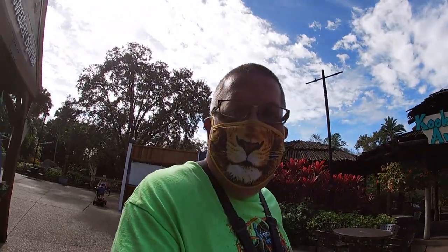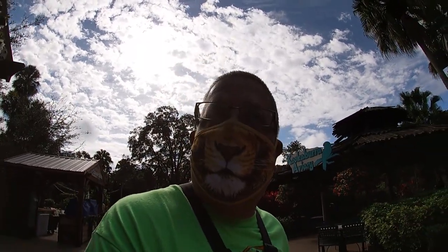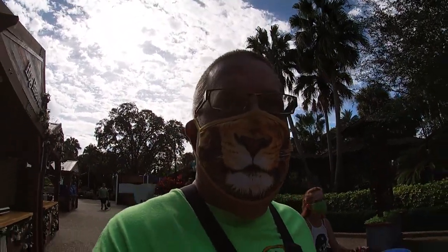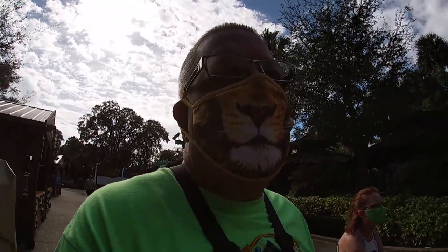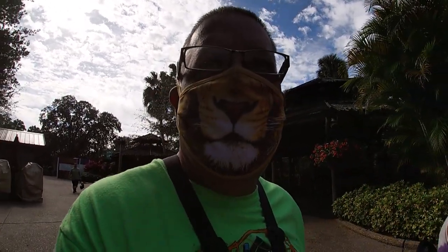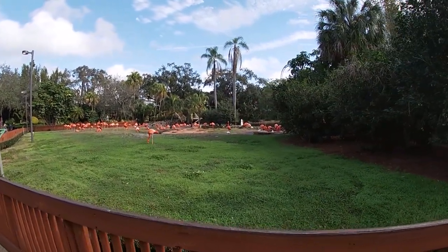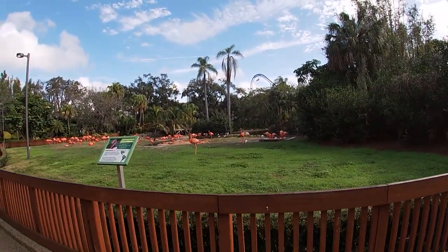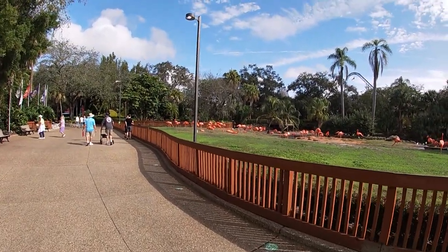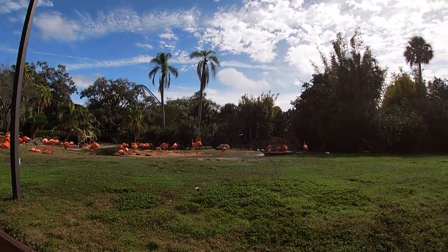And can anybody walking this path know what's coming up next? I'll give you about 5 seconds to take a guess. 4, 3, 2, 1. If you guessed pink chickens, you got it right. Nothing but pink chickens galore.